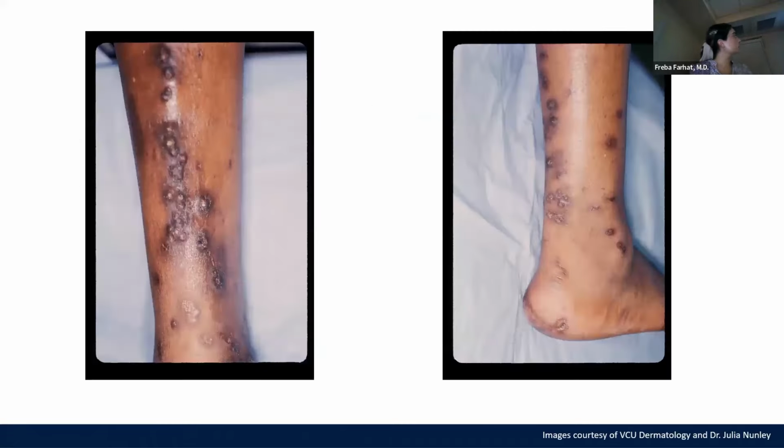All right. Here are some more clinical images of what it can look like. So it has that sort of firm, hyperkeratotic, hyperpigmented papules and nodules. There is quite a bit of substance to them, so I would argue that they should be considered more nodules than papules.